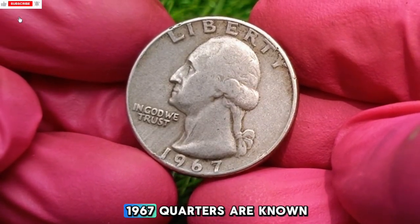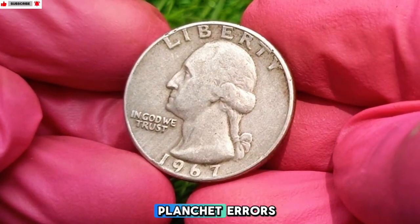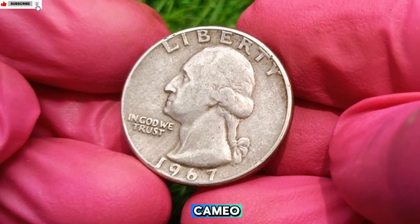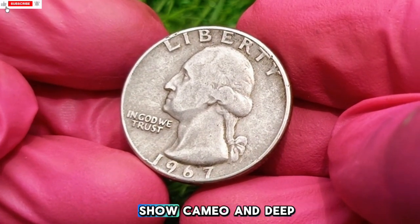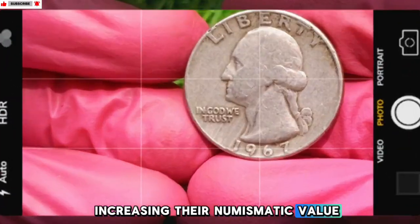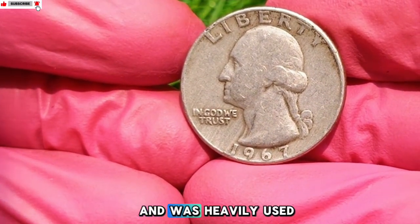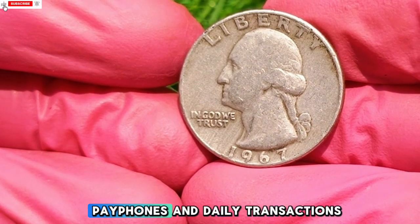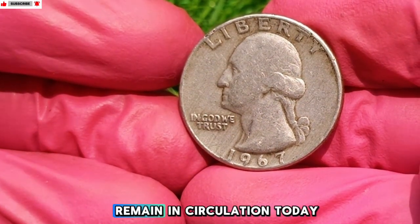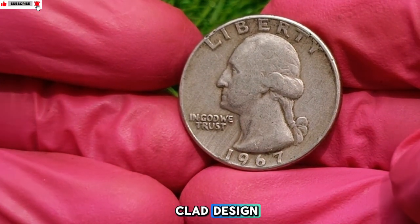Varieties and errors. Some 1967 quarters are known for double dies, off-center strikes, and planchet errors. These can be more valuable to collectors. SMS cameo and deep cameo. Special mint sets occasionally show cameo and deep cameo effects, increasing their numismatic value. Circulation usage. The 1967 quarter remained a workhorse coin and was heavily used in vending machines, payphones, and daily transactions. Longevity. Many 1967 quarters remain in circulation today, a testament to the durability of the copper-nickel clad design.